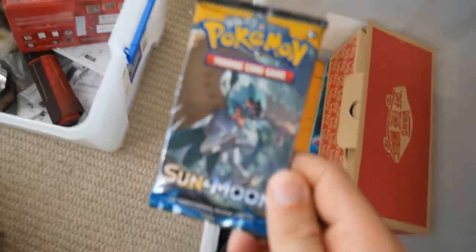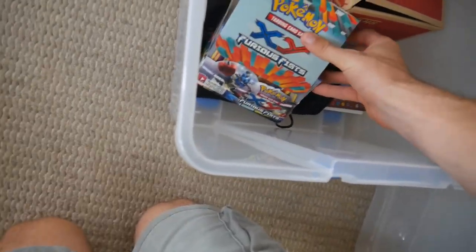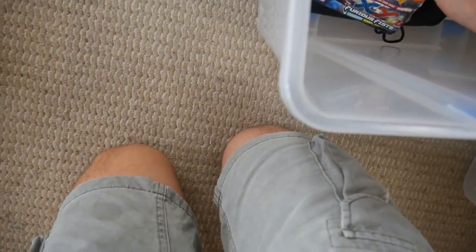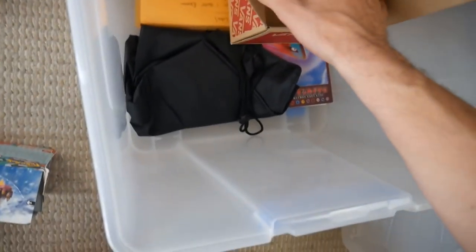Oh, straight on the top. Yes. Sun and Moon base set pack. Oh, ooh-wee. So now we have another pack to add to that one. These are all different. These are awesome. Oh, it's like all reverse holos and stuff. This is my Pokemon box that I still put cards in and stuff. Yeah, just an empty box. Ooh, what's this?